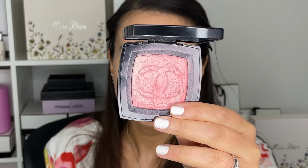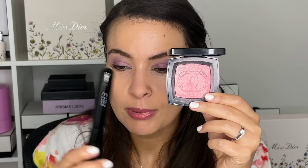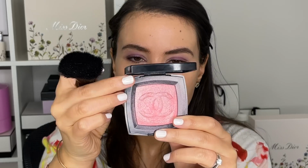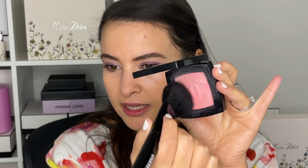It's really one of those beautiful blushes from Chanel that's luminous. The packaging is exquisite. When I first got it, it was more pristine. So when you first get it, you have the CC on top, and in the back, it looks like tweed. And it's this fuchsia luminous blush, but fuchsia in a beautiful way, not in a tacky, flashy, clownish way. It's just gorgeous.